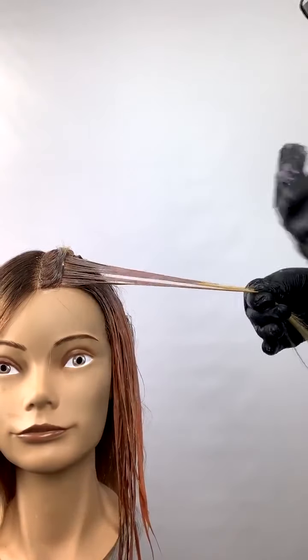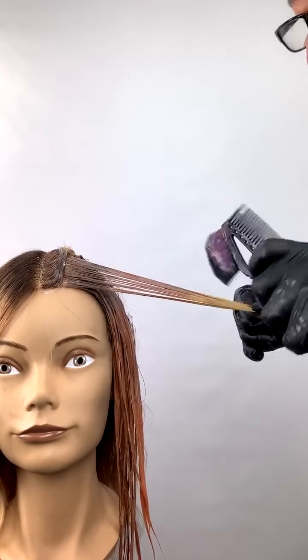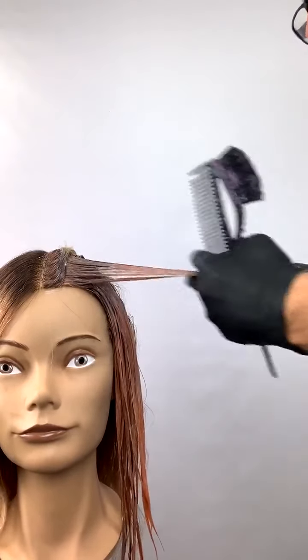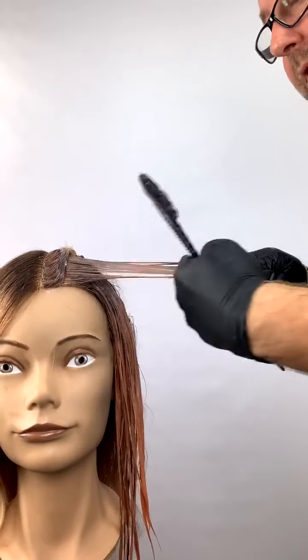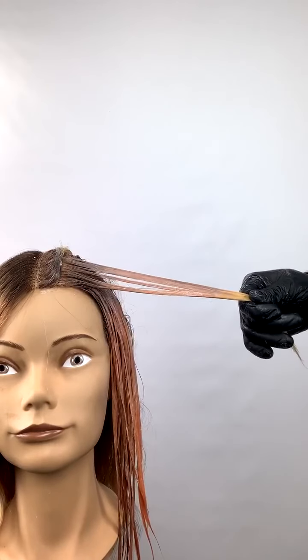So again, you can sort of see through here when I come to start to stretch it. There's not enough colour through here to put too much product through the mid-shaft and ends. So again, come through. Again, you can use your scissor movement to start to stretch through. And then colour on the ends.